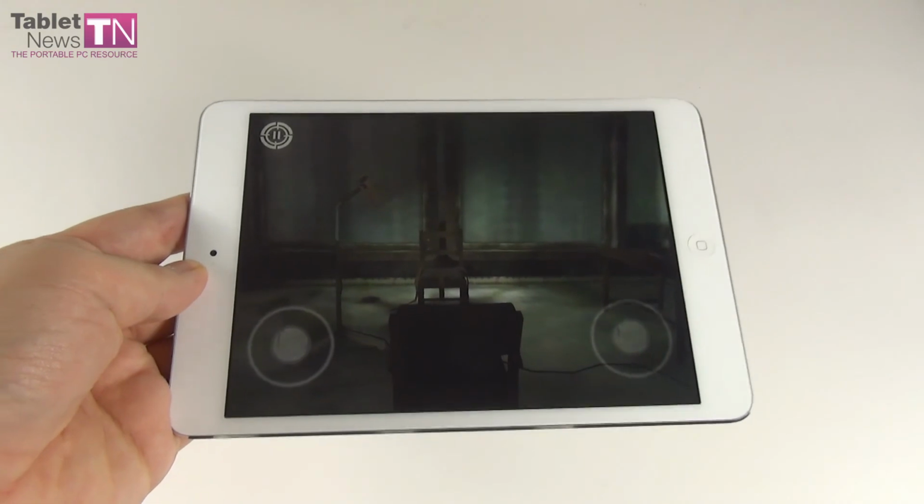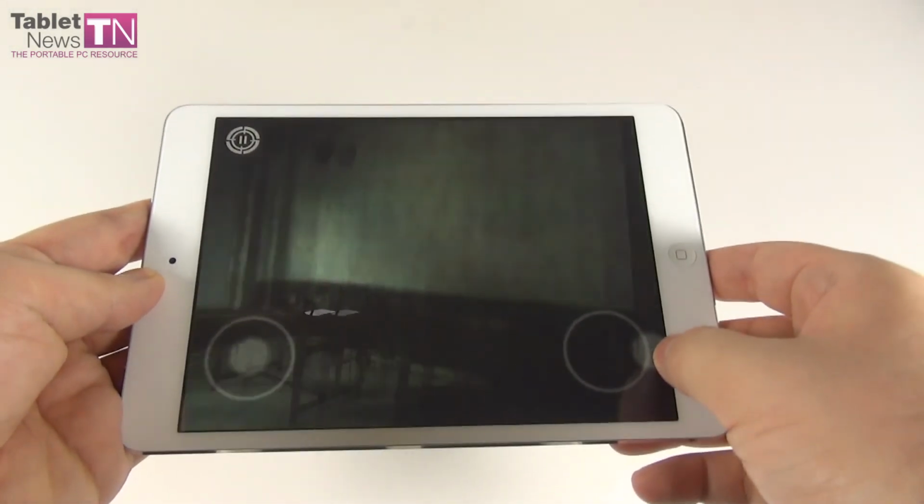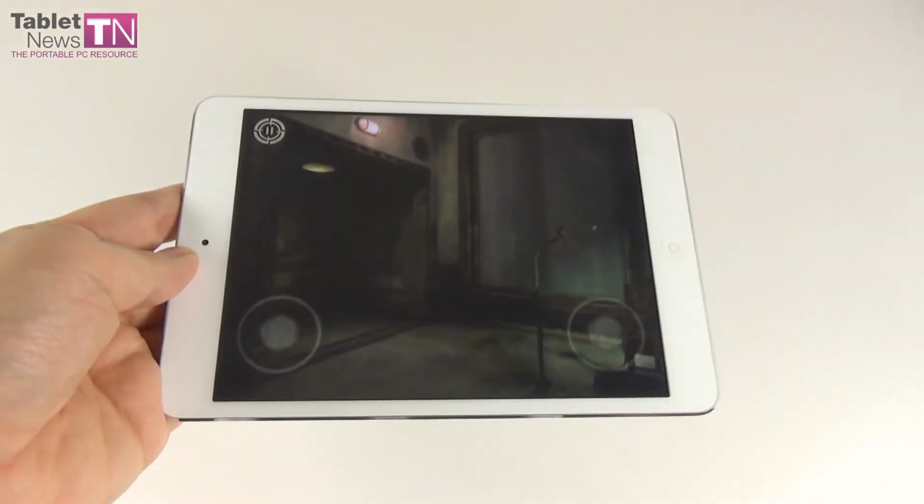Okay, so In Fear I Trust gets an 8 out of 10 from Tablet-News.com, playing it on the iPad mini. Some bugs and crashes keep it from being an excellent title.